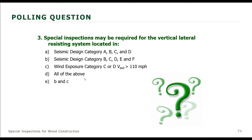I know when we include all of the above or B and C, some people may think, oh, it's one of those, but it's a little tricky. Sorry about that.